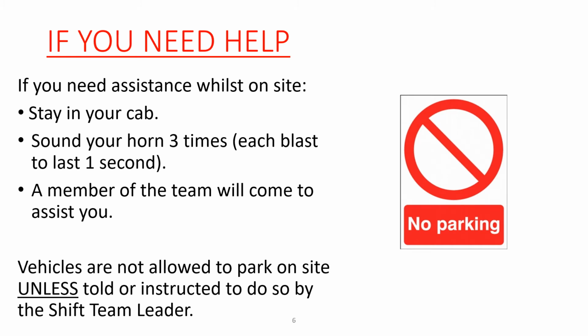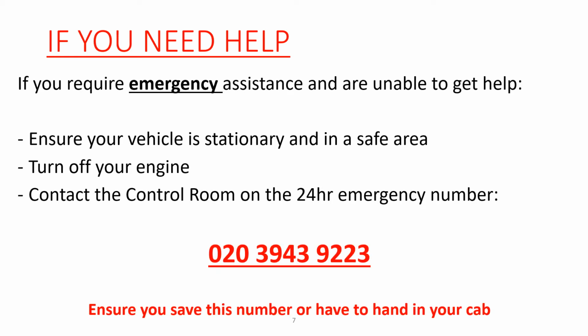If you require assistance whilst on site, stay in your cab, sound your horn 3 times with each blast lasting 1 to 2 seconds, and a member of staff will come to assist you. Vehicles are not allowed to park on site unless instructed by the shift team leader. If you require emergency assistance and are unable to get help, ensure your vehicle is stationary and in a safe place. Turn off your engine and contact the control room on the 24-hour emergency number, which is 020 3943 9223. Please ensure you save this number or have it to hand in your cab.